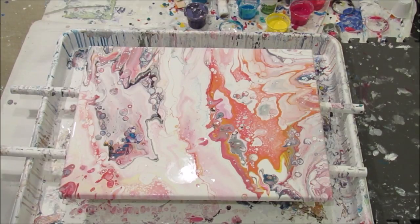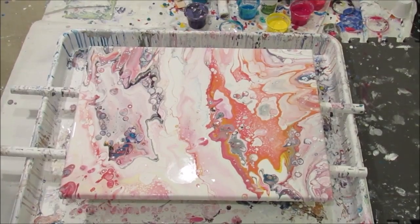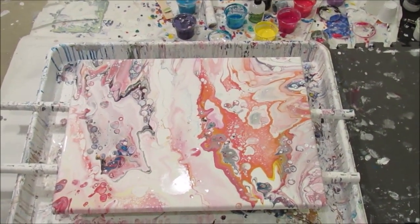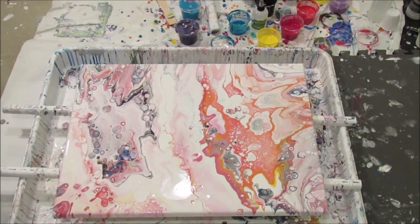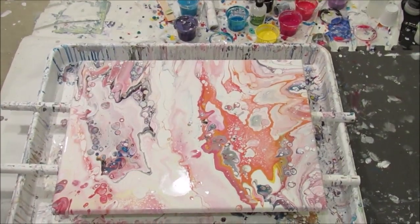All that previous half hour for nothing. This was like 5 minutes. But that's why some people ask, how long does it take to do a pour? And yeah, it may only take 5 minutes, but it actually took 40 minutes just for the painting, not including all the other parts of it. So something may seem to be really fast, but it's not.